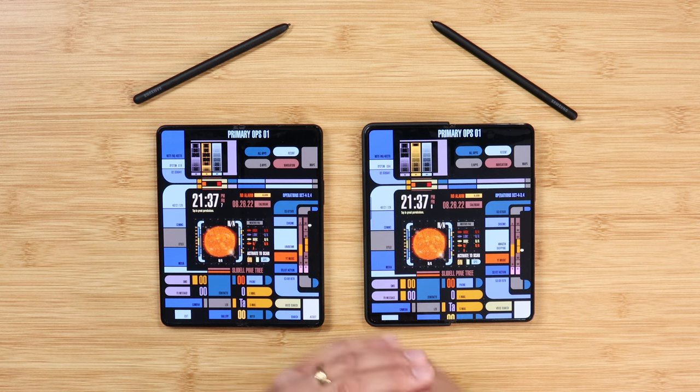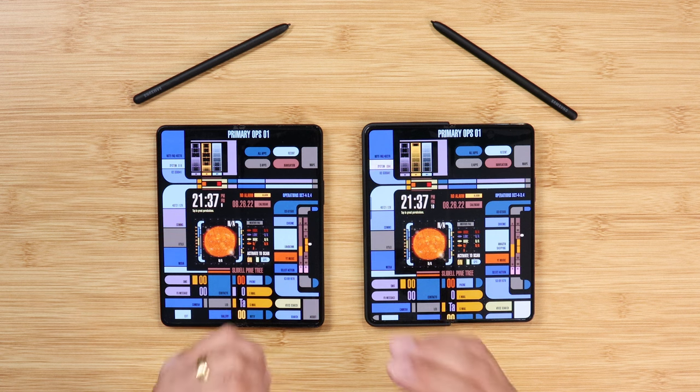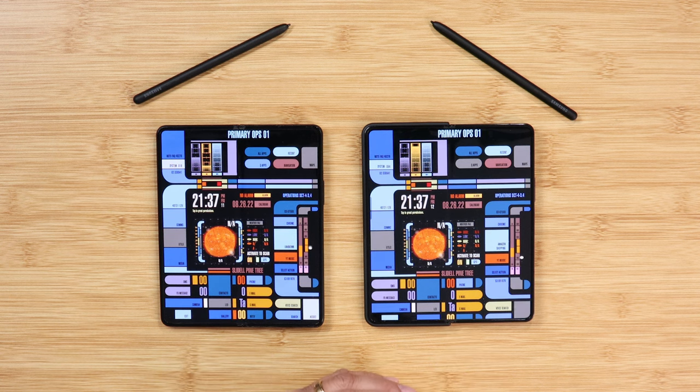Well, as far as cameras, I believe that the Galaxy Z Fold 4 gets a check for cameras. Cameras have been shockingly great so far, and I've got a lot of coverage to come. But overall, I think it's way better than the previous generation.